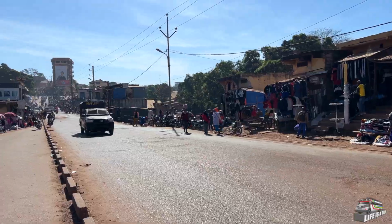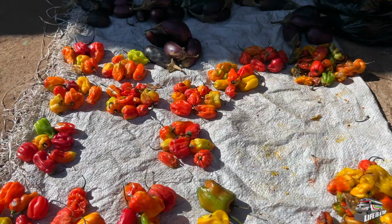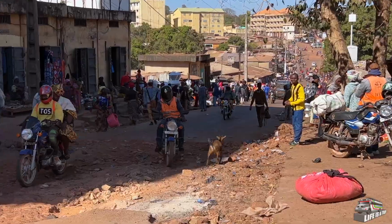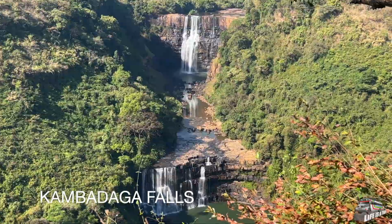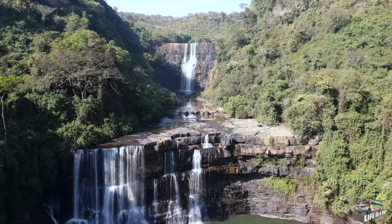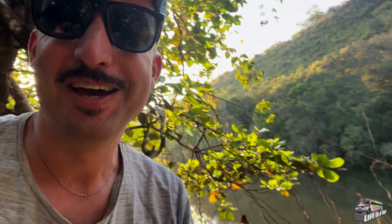Next stop on your trip down south should be Labé, with the most fascinating market I have seen so far. Make sure to visit at least one waterfall while you're in Guinea. Wow, amazing.